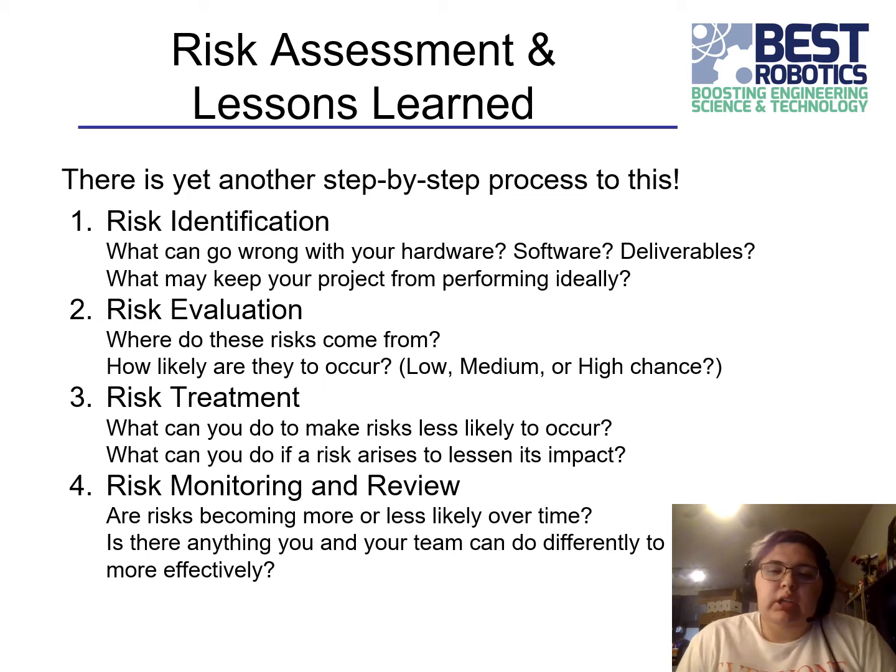So in your risk identification, you have to ask what can go wrong and what might keep your project from performing ideally. And there are other questions that you can ask as well, and you just have to come up with those yourself. And then risk evaluation, where do these risks come from? How likely are they to occur? Risk treatment, how can you mitigate these risks? How can you either make them less likely to happen, or make it so that even if they do happen, it's not the end of the world?